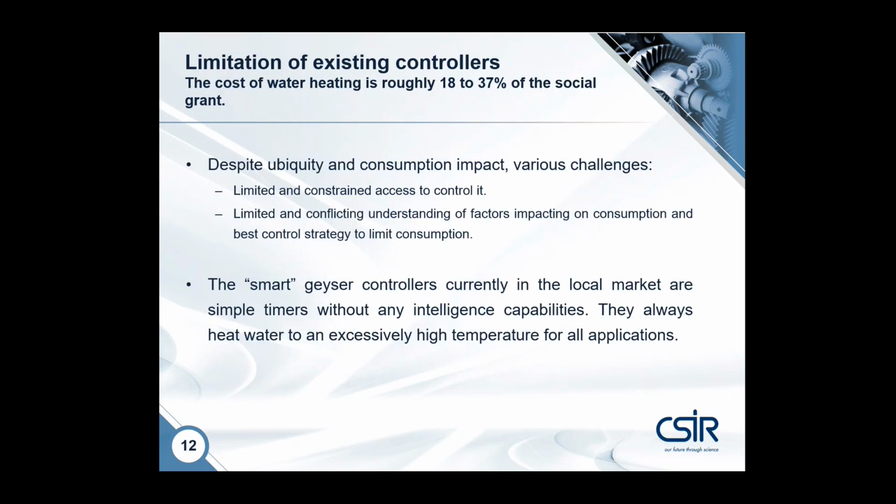So what we realized is the first thing that we needed to do was a little bit of a literature review, or maybe a review of the existing controllers in the market. And the first thing that stood out for us is that water heating is roughly 18 to 37% of social grant. And as the cost of electricity is rising, you would see people at a very low income spending so much of their money to buy electricity. So it is very important to come up with energy efficiency solutions to do this.